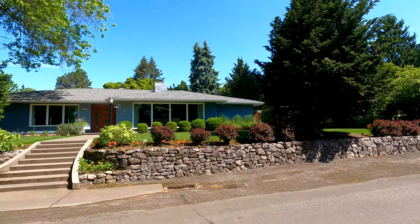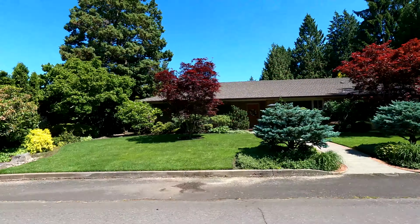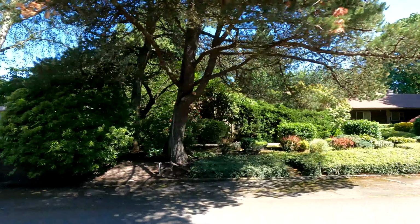There's really not a central commercial district. It's not incredibly walkable as far as walking to coffee shops, and there's not a ton of really great restaurants and breweries and things like that in your immediate area in West Slope. But the walkability here is phenomenal overall. You have nice wide private streets.